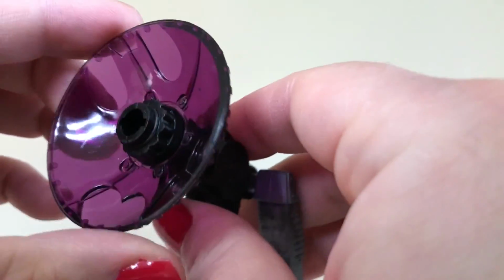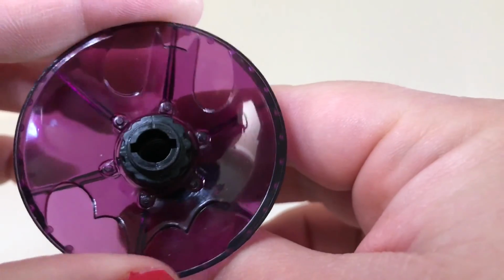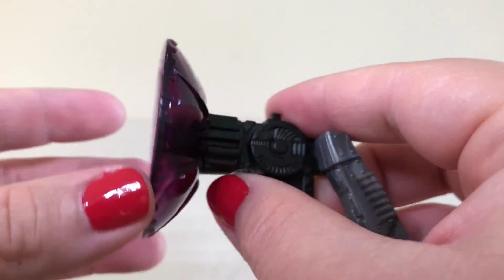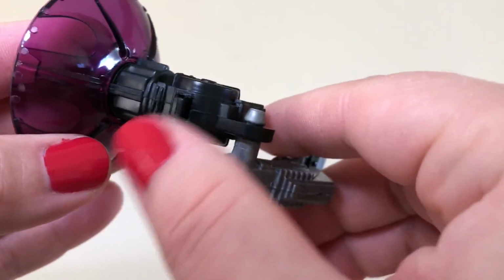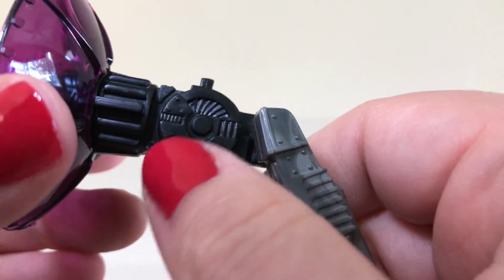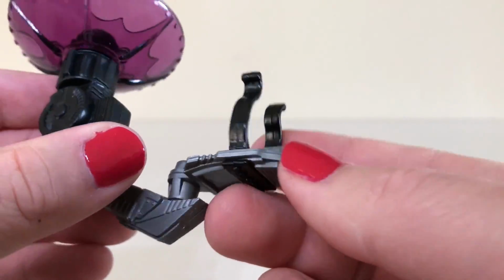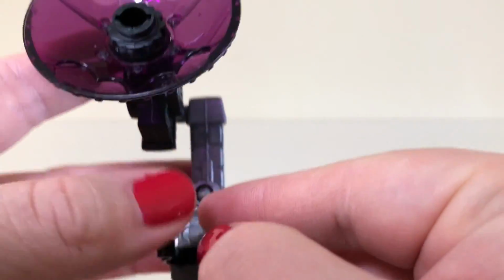The dish is also, it looks like it's a separate piece. It's got the bat logo on there. And it's a clear purple sort of thing. Nice color. I like that shade of purple. And right there, it looks a little bit mechanical. It looks like something Batman would have in his arsenal for whatever reason. And this basically just clips around his waist.